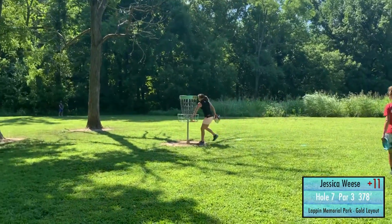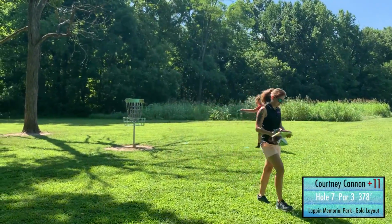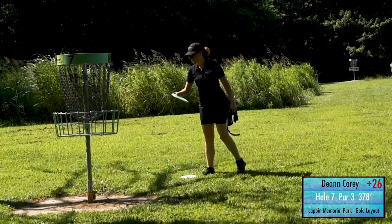And that was a clutch putt from Jessica to, I believe, stay in the race for sure. I think that was for her 3. So great score on this hole. Great par.